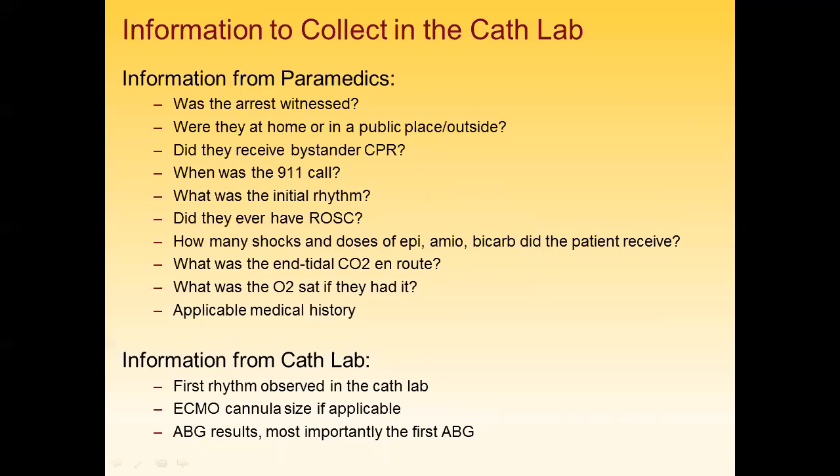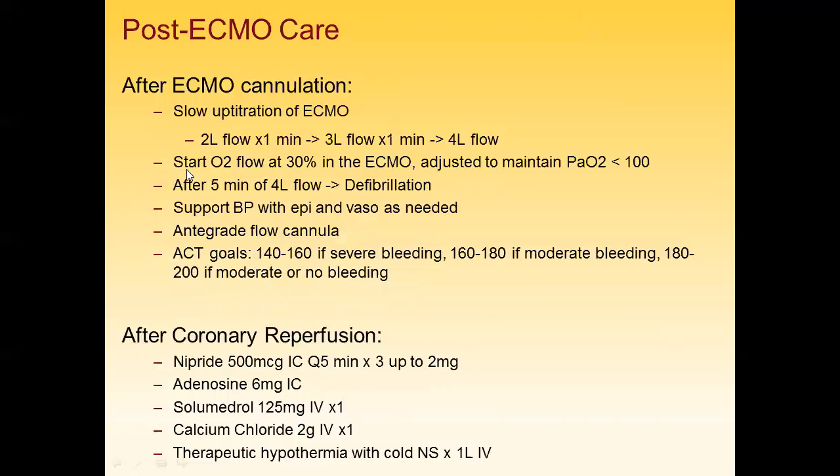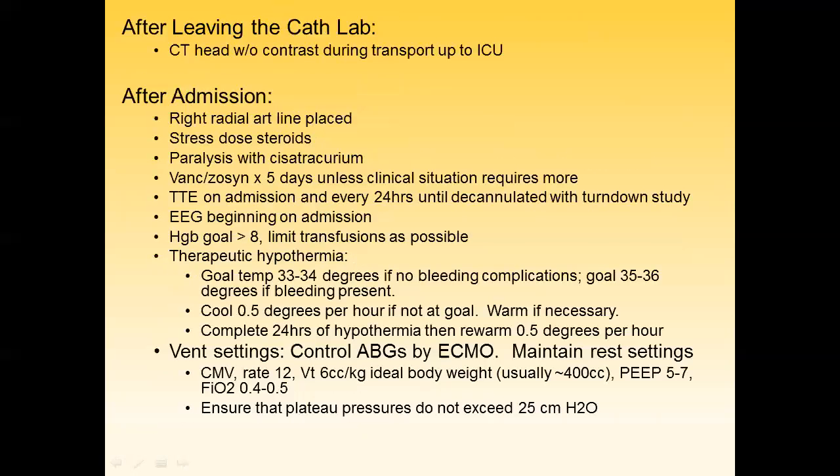When these things happen in the cath lab, either night or daytime fellow, these are the things you want to ask. I will provide this list to all of you, so you don't need to memorize it. It's all the things about the arrest they don't tell us in the report. Then you also want to get some information from the cath lab if you weren't there for the whole case. Again, I'll give you that list. There's a whole slew of different orders and order sets, and we're trying to combine it all into one order set. So these things will be much easier for you, hopefully by next week.